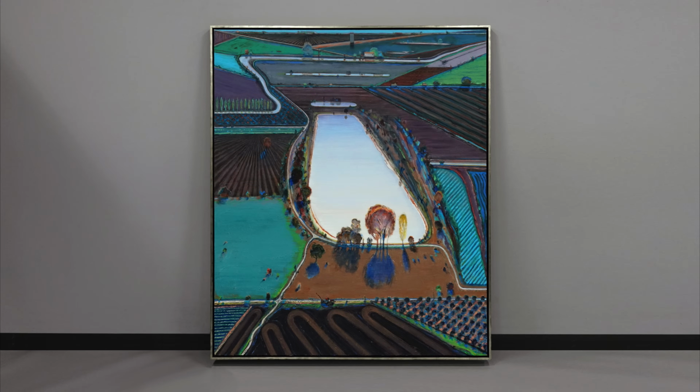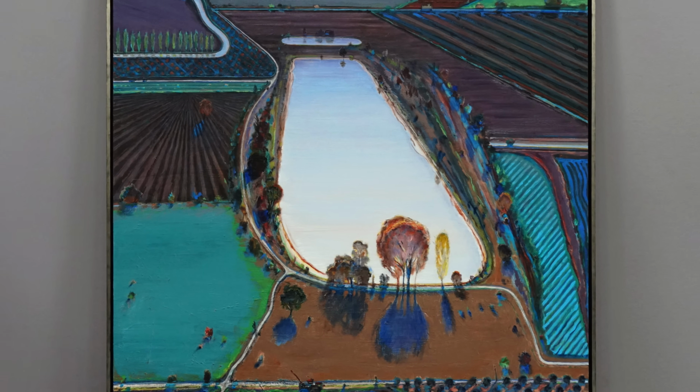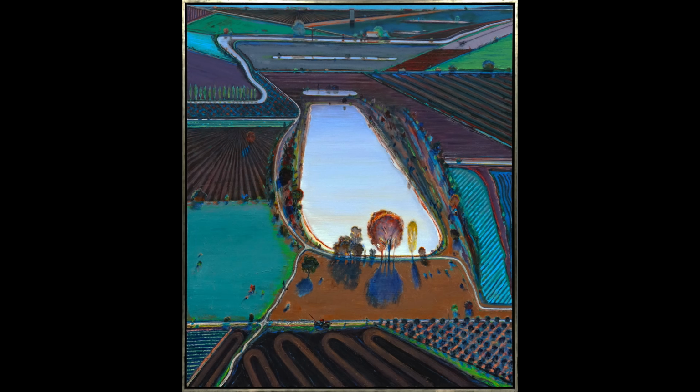We're looking at a canvas that is about beauty, but it's also depicting a fraught place. The very center of the canvas is dominated by a large retention pond. A retention pond is not naturally occurring. It was created with agricultural processes in mind. All around this is a busy flurry of agricultural activity. Tractors whirring, cars passing. But right in the middle is this beautiful stillness.